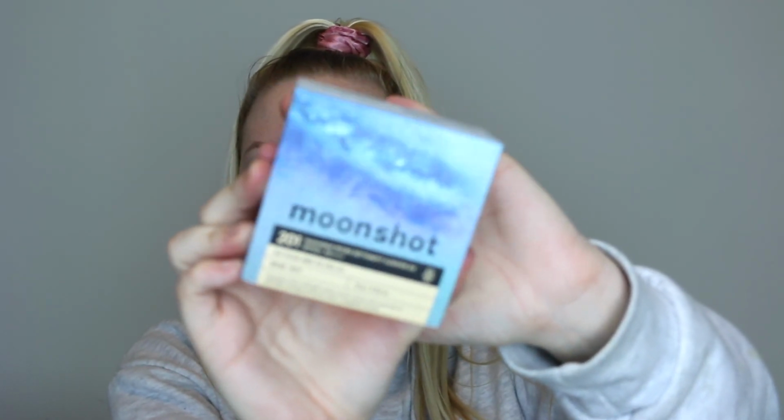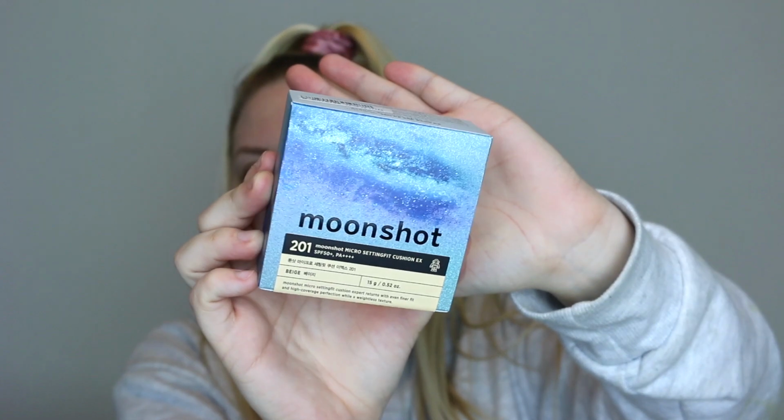Okay, so we're going to start off with the first product, which is the Moonshot Micro Set and Fit Cushion Foundation. I believe it comes in this little box here. It comes in this little box, and I just opened it up. They've sent me the shade 201. I hope this will match me. Oh, that's cool. I'm not sure if it will though.